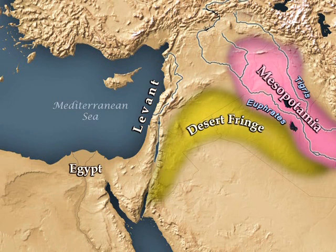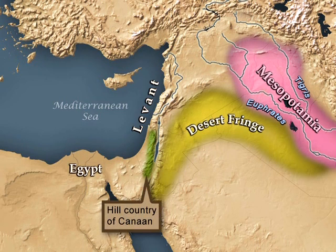East of the Levant, beyond the Rift Valley that carries the Jordan River and the Dead Sea, lie the arid grasslands that fringe the Arabian Desert. Between the Jordan River and the coastal plain is an upland zone of hill country that was home in antiquity to small villages of herdsmen.